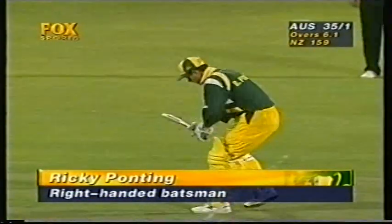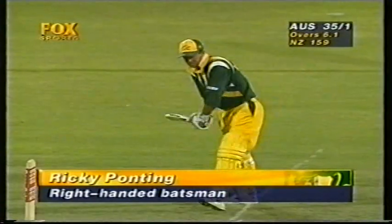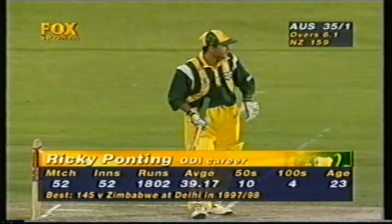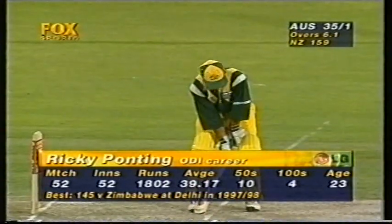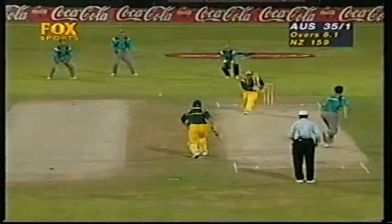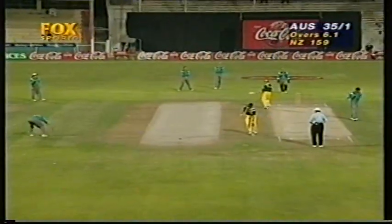And Ricky Ponting, the leading run scorer in 1998 in one-day internationals, is at the crease now for Australia. He's the leading run scorer in all the teams, so he's had a good start. Almost 800 runs so far.